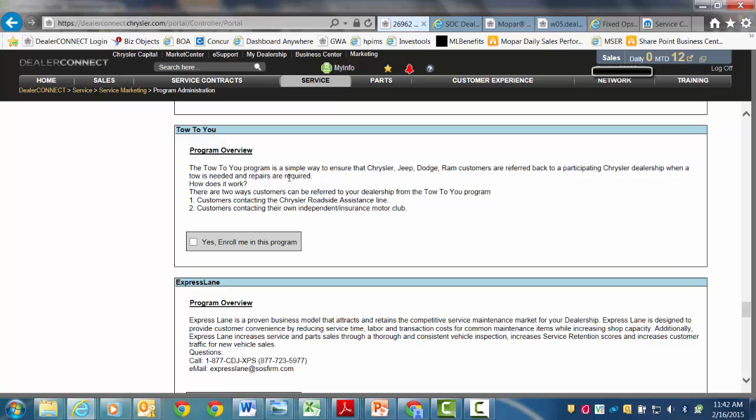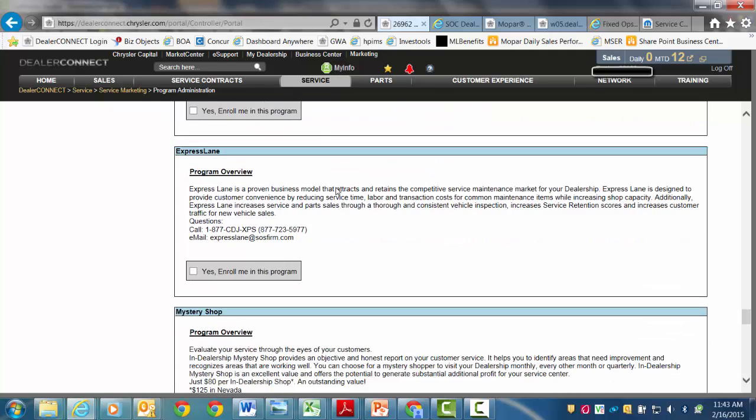Tow to You: when customers are out of warranty, the cars may still break down somewhere. When they call the number, instead of being towed to the local fix-it shop, if you're enrolled in Tow to You, the vehicle will be towed to you. Again, these are out of warranty cars, and more than likely, whatever they need, they're going to get it done at wherever they get towed to. So do yourself a favor and get to the top of that list by enrolling in Tow to You.